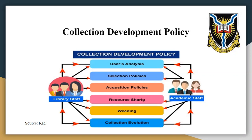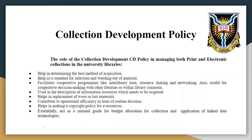We said the collection development policy is a document, a written statement. Usually it is intended to define the objectives of the parent institution of the library, and it is used for building the collection of the university library. So it is key in managing our collection. It is germane in the adoption of linked data technologies in libraries. So the policy is a very vital tool for building a collection. Let me say that this collection development policy diagram here has been self-developed by Rachamala and Grace in 2022.